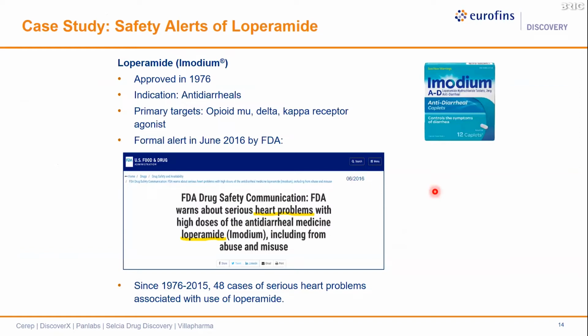So this is a very old drug approved in 1976. The indication is for anti-diarrhea. I think many of us have experienced diarrhea, and sometimes the doctor just gives us Imodium to stop the diarrhea. The primary target of loperamide is the opioid receptors, including mu, delta, and kappa receptors, as an agonist.